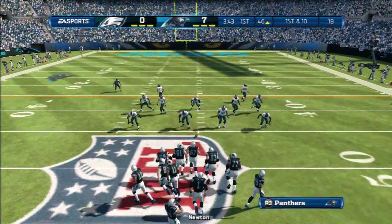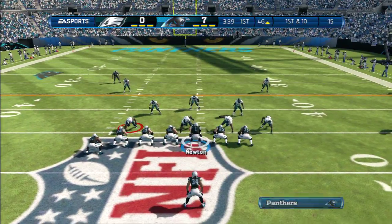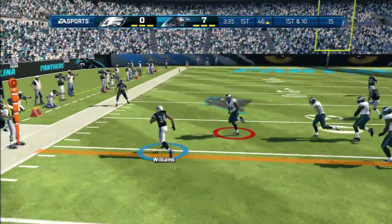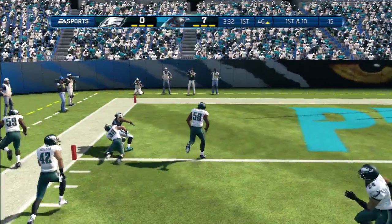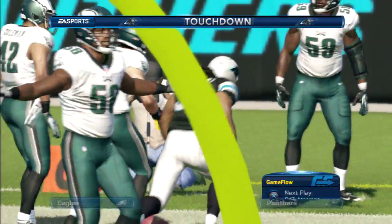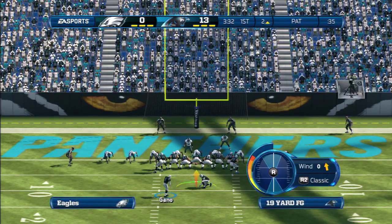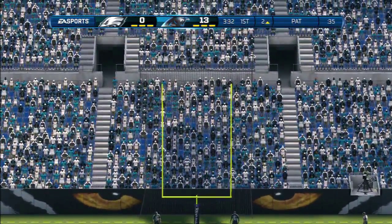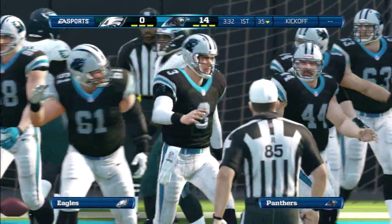Come on now. This play set up by the long gainer, D'Angelo Williams. It's a touchdown. There is nothing like a long touchdown run. It takes so many elements to make it happen. Good blocking up front. A broken tackle by the running back. Blocking down the field by the receivers. They had it all. What a touchdown run.